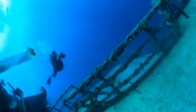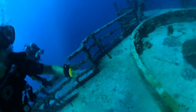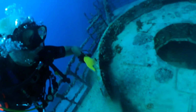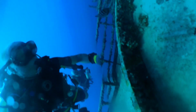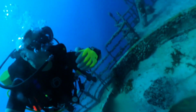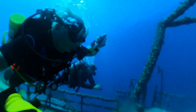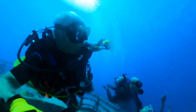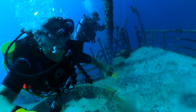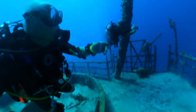Every once in a while you'll see the boat up above. That's how good the visibility was, because we're probably at least 70 foot, I bet. And that's the shadow of the boat you're seeing up on the surface every once in a while when you see me turn and look. There it was. As my tanks get lower, I have to let the air out of my BCD because I become more buoyant.